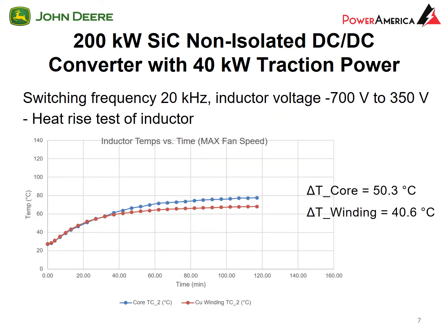So we have achieved the functionality and we want to miniaturize the power inductors, improve their power density, packaging, and thermal management. This result is a heat rise test with traction power of 40 kilowatt, with power coming from the energy storage device, and the non-isolated DC-DC converter switching at 20 kilohertz. In a nearly 2 hour run, the core temperature rises 50 degrees C and the winding temperature of the power inductor rises about 40 degrees C. We are using this data to improve the size, packaging, power density, and thermal management of power inductors used in non-isolated DC-DC converters.